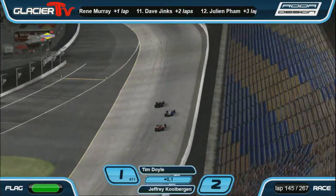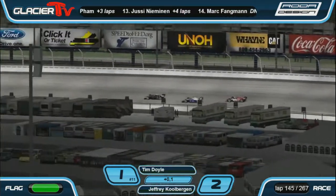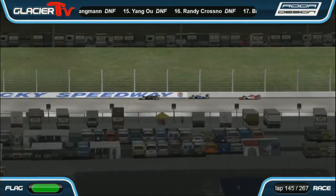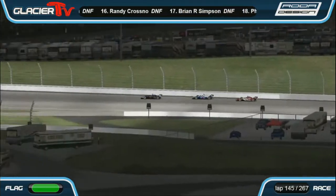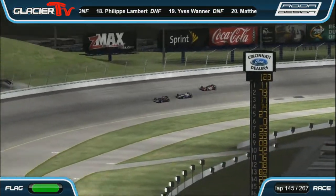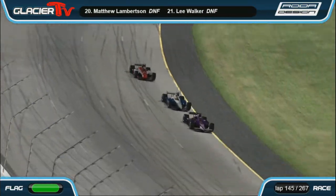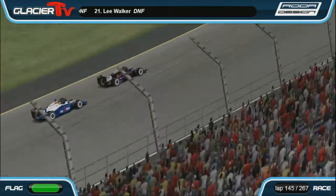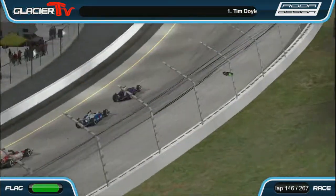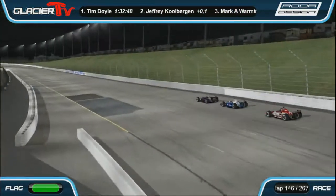The way this pit stop is going to work is I believe we're only about 20 laps away from a round of green flag pit stops. It's going to be interesting to see who comes out on top, but the safe money has got to be on Tim Doyle. Yeah, I don't think we can count out Mark Wormington and Jeffrey Kohlbergen yet, but you are correct. The statistics say, and history tells us that Tim Doyle is really good with his pit stops, but I think Jeffrey Kohlbergen is on heightened awareness, and he's aware of that as well. So he's going to be very careful and try to make the best of his pit stop as well.